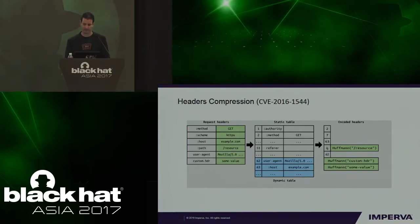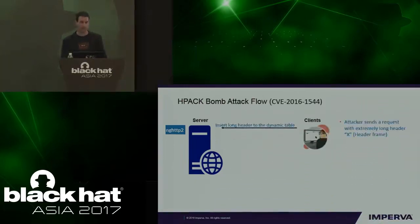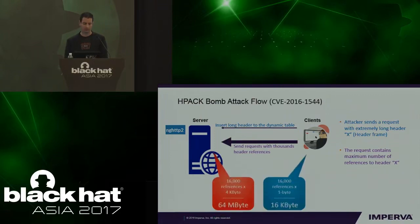So in this attack that we call an HPACK bomb, HPACK is the algorithm for the compression. We abuse the compression mechanism in order to inflate the server memory by a factor of 4,000. The attacker opens a connection and first inserts a long header into the dynamic table. We call it header X. Then the attacker sends a request with thousands of references to this header. And by doing so, it inflates the server memory.